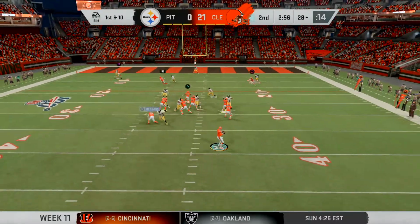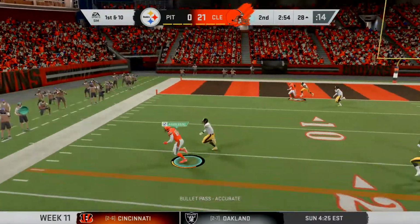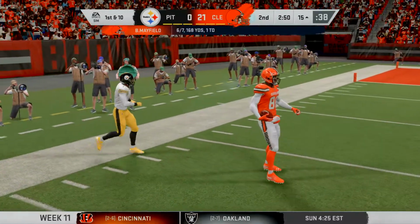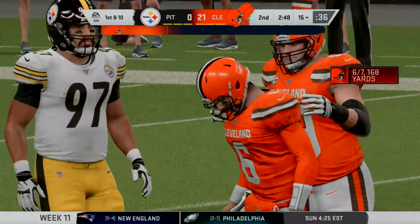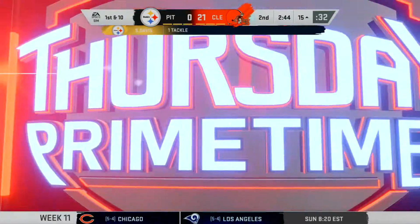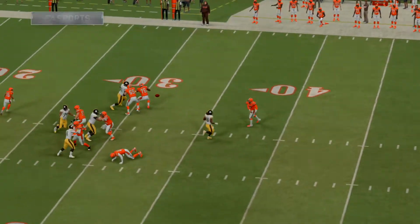Mayfield off the play fake. Throwing the out route incomplete. It's Harris. And taking it to the 15-yard line before he's brought down. Another strong gain on the last 2 plays. They've moved it a combined 33 yards.